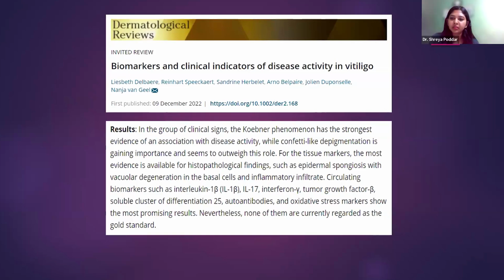I have already got an active disease and I have a dermoscope in hand, so I may do it actually. That's the only point. I don't think that we do this kind of biomarkers in vitiligo. At least I don't do them. The facilities are actually not available at my center, honestly.